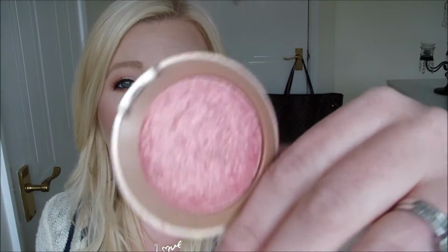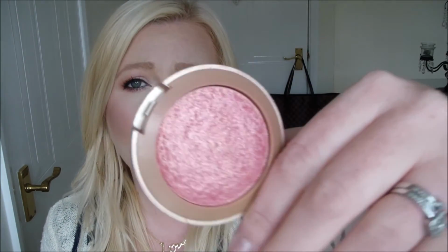Next, blush. This is a Milani blush I have had for so long. The name's gone on the back. 01. Yeah, that's all I can get off the back. I've had this since I went to America, and I went to America in 2014. Okay, I've had it since 2014, and it is a gorgeous rose gold shimmery blush, and I have this on today and I just love it.